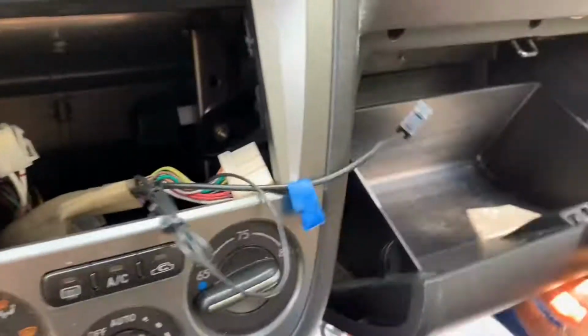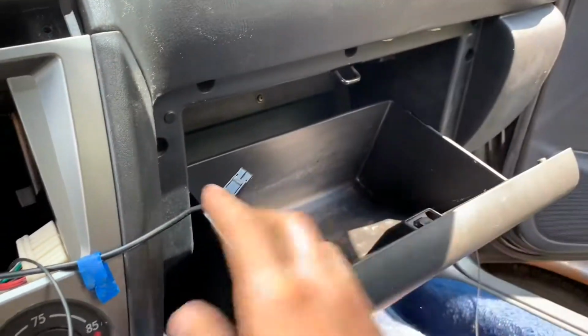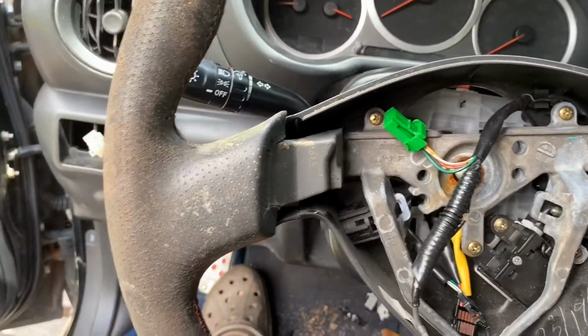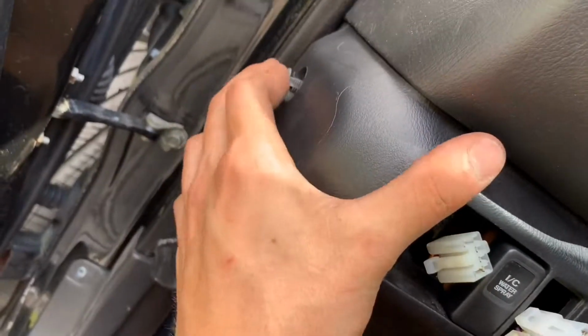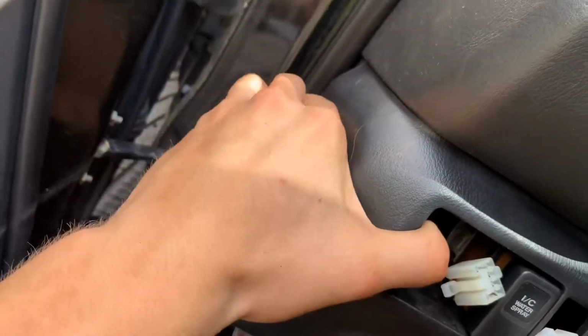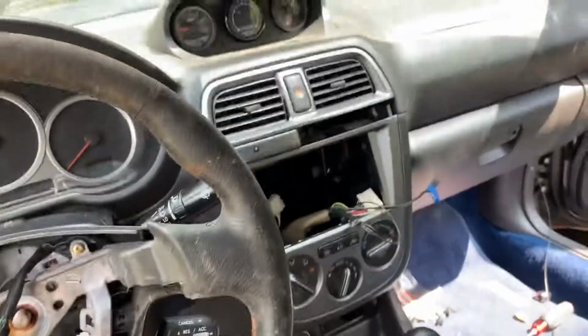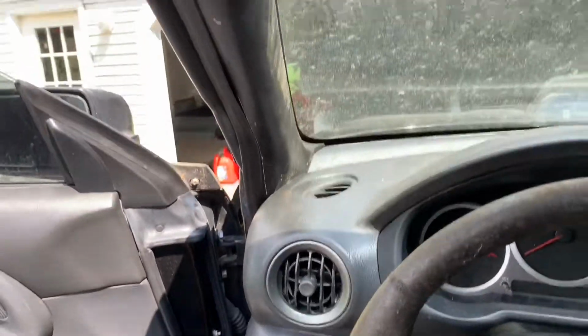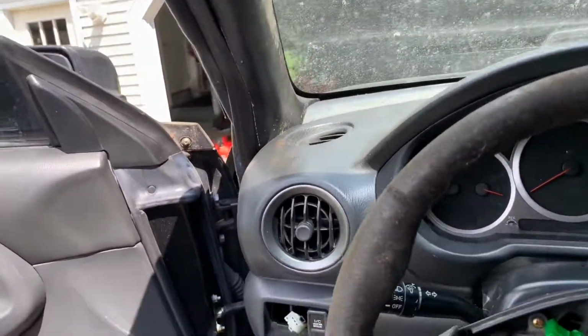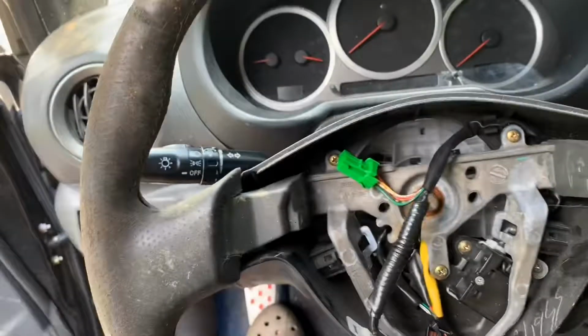What else? Got this in. I'm still missing a bunch of bolts and screws, like four screws in there. Everything else is pretty decent. I guess I could put this guy in. It's being a pain. So yeah, I got the A-pillars in. They look like ass. I'm definitely going to have to repaint them. It kind of sucks.